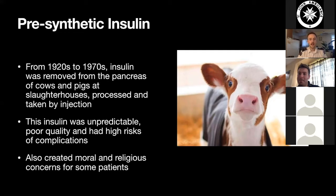The big thing is that bovine and porcine insulin were not really that well linked to humans, and they're not particularly similar to human insulin. Their effects were unpredictable, and it was very challenging to make effective concentrations and balances. So every time people took an injection, it was a little bit of a cross your fingers and hope it worked out. And it also created some moral and religious concerns for some patients.